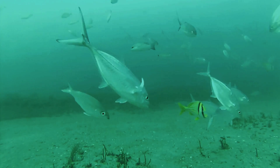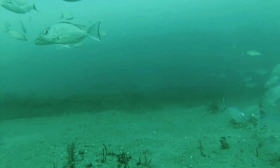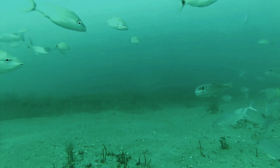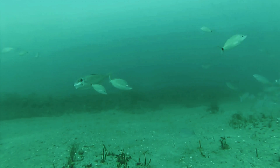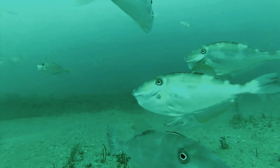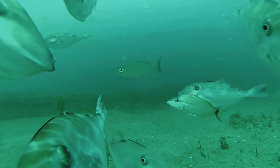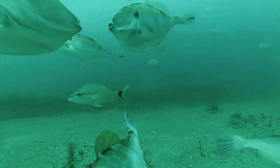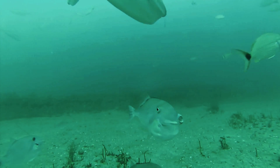There's some jacks, I don't know, blue runners or something, mixed in with that pork fish and that unicorn fish and that red snapper. Yeah, lots of different fish. And these unicorn fish are exceptionally hard to catch because they have such a tiny mouth. Look at that little tiny mouth. Look at them all. Isn't that crazy?